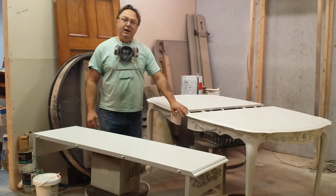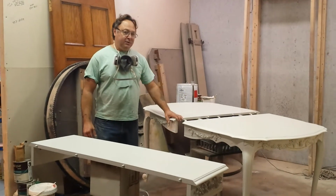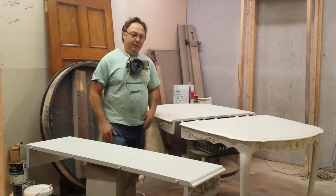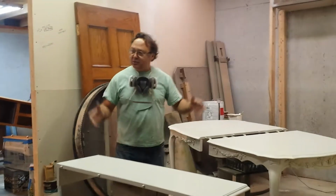The thing has been primed, sealed and primed and sanded. This is the base color. Right now I'm going to put the top color over the top, so I'm going to show you how we do some painted furniture down here at Timeless Art. Sorry about this, the shop is just cluttered, so.